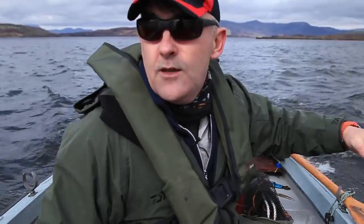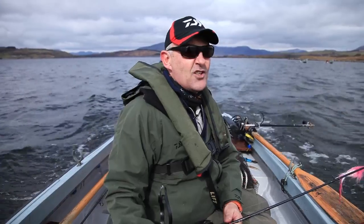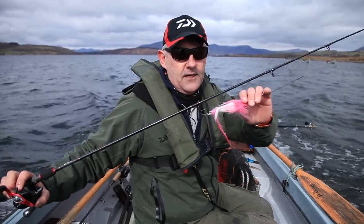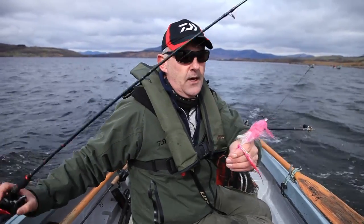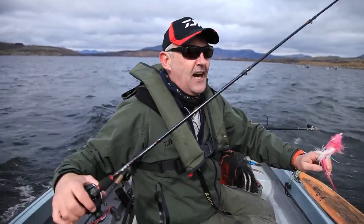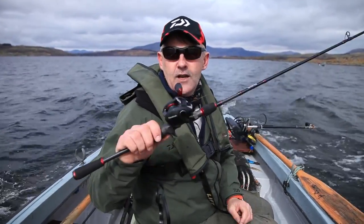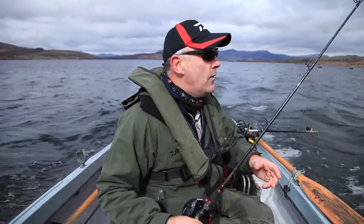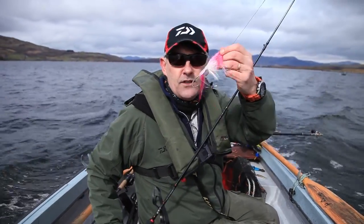Well, I'm going to let you into a little secret here. I've called a few favours in. Number one, a mate in Finland. Right, this is called a spin tube. So it's the closest you can get to fly fishing, really. And then I called Scotland to get one of these. Now, this has got a nice little feature that will enable me to retrieve this really, really slow.